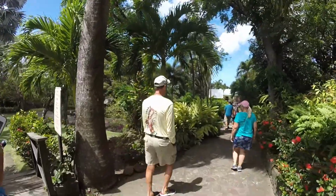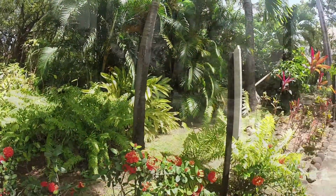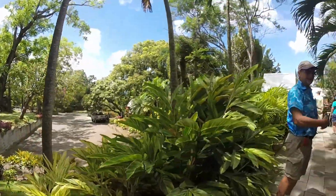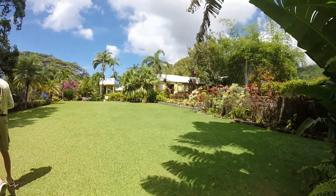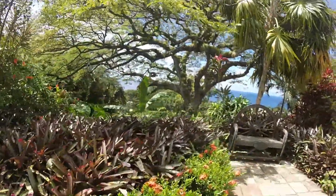Beautiful garden. So quick, do the math and find out which is cheaper. Look at this tree. Look at this tree.